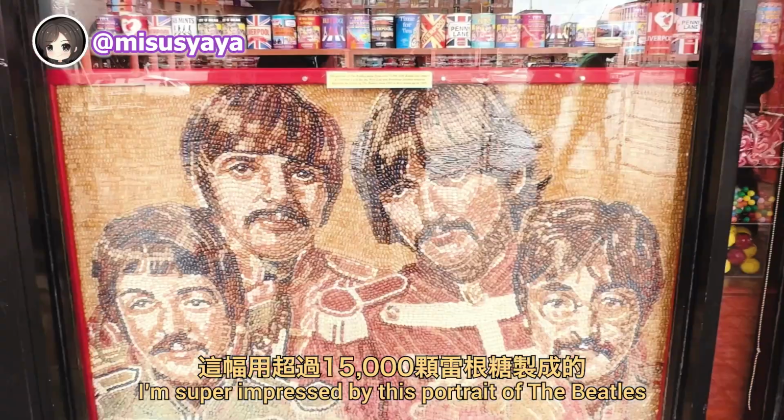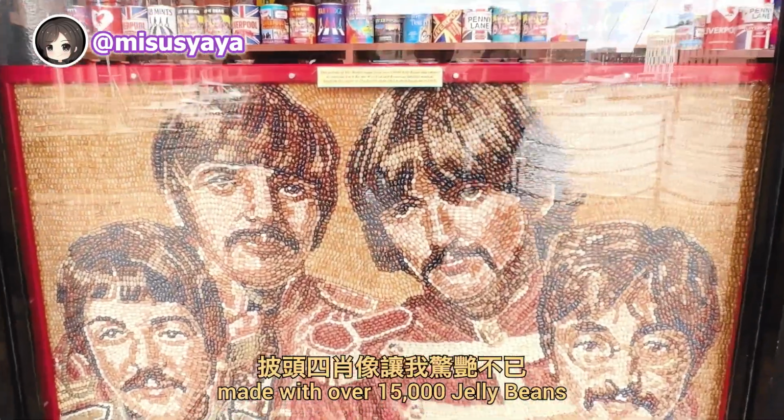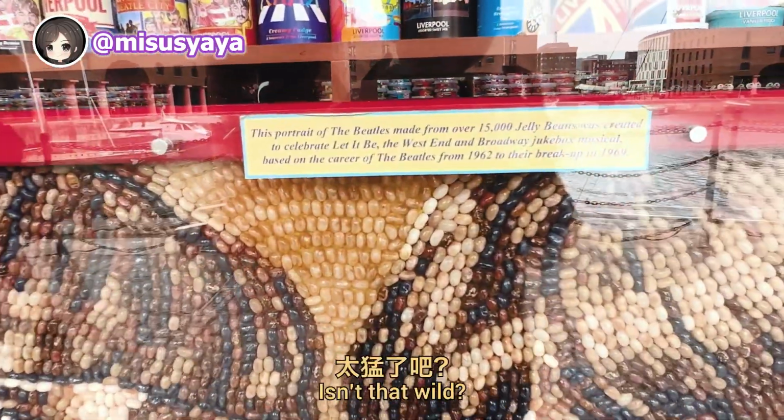I am super impressed by this portrait of the Beatles made with over 15,000 jelly beans. Isn't that wild?